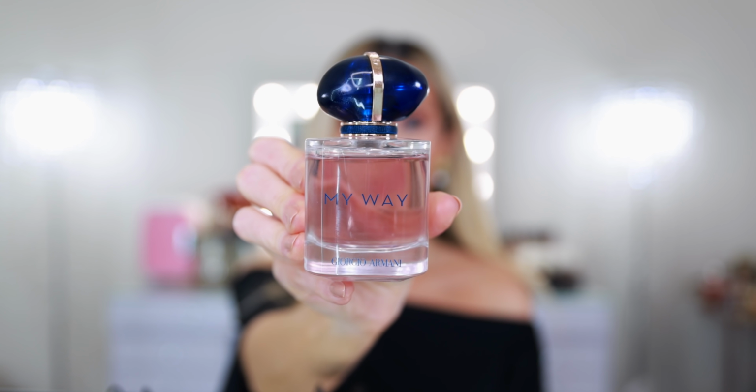Next up, I have Giorgio Armani My Way. This was also on my list of top everyday perfumes, and I wanted to be sure to include at least a couple more affordable fragrances. I realize that not everybody wants to drop $300, $400 on an expensive niche fragrance. It's not attainable for everybody, but Giorgio Armani My Way is one of the more affordable, very beautiful signature scents.